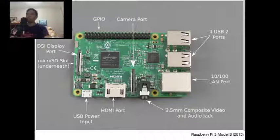So next is the USB power input. This is the main source of power of the Raspberry Pi.